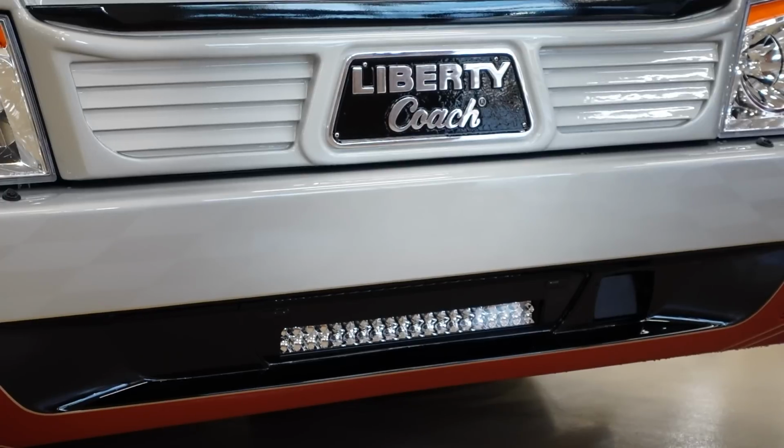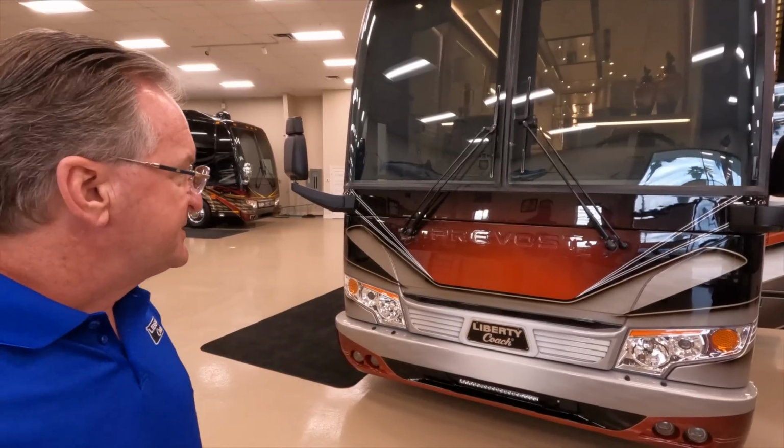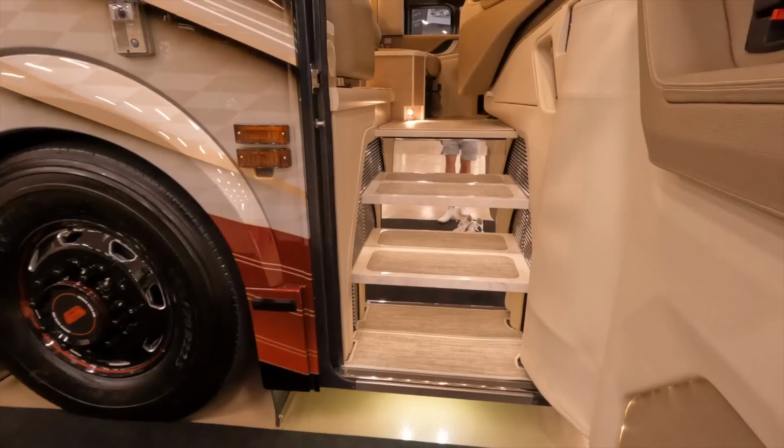Yes, sir. I don't know if I've seen this before. There's like a little light bar up front. Is that something new? Yeah, that was asked to be done by the client. So this thing, if it's all on there, it's going to be bright. Yes, sir. It'll be melting snow. Yes, sir. Well, you think we could take a look inside? I hope we can. Yeah, let's do it.